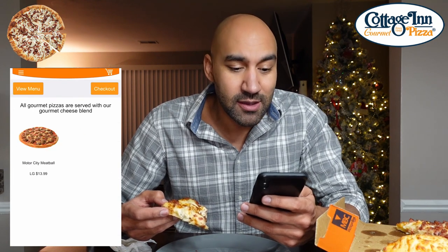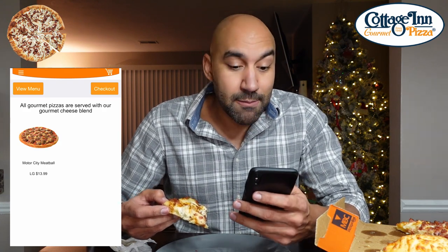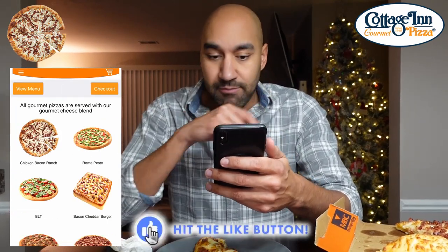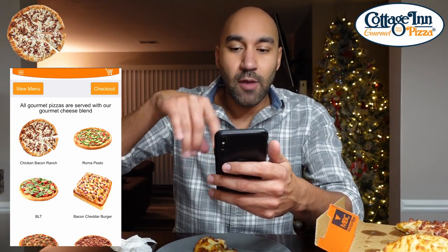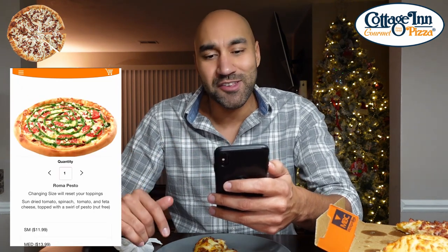Pizza of the week. Oh, now that Motor City meatball look crazy. Oh, I might have to try that out. That looks bonkers right there. Okay, and then back to their gourmet pizza. So guys, again, they got a crazy menu, right? And then look at the gourmet pizzas, and this is what I like. So you see that chicken bacon ranch, but then you see that Roma pesto. You can put this drizzle on the pizzas, right? This Roma pesto has a drizzle of pesto. Now that's crazy right there.